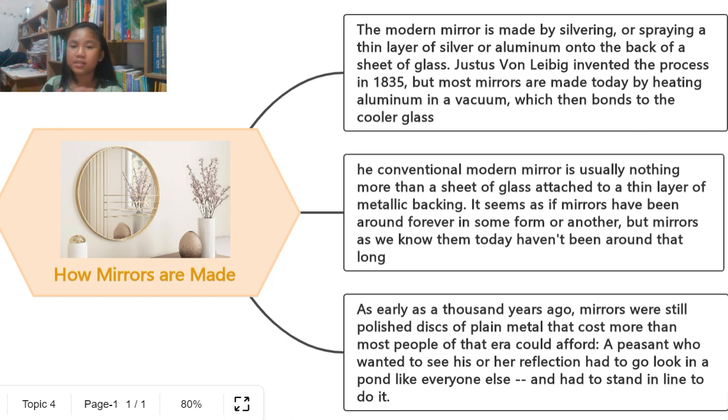The modern mirror is made by silvering, or smearing a thin layer onto the back of a sheet of glass. It's not really big and not really thick, but also not really thin. But now mirrors are made by heating aluminum in a vacuum, which then bonds to the glass. And that was something that you could find when you're looking for mirrors today.